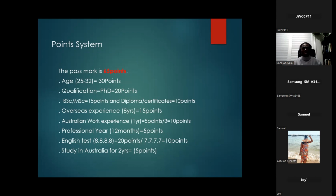So whatever the assessing authority tells you, you see that on your skill assessment letter, that your degree is an associate degree. For example, if it is an associate degree, what that means is that you cannot claim 15 points. You can only claim 10 points. If you go ahead to claim 15 points in your expression of interest, you will have an issue during the visa decision. The visa will be refused if the points you claim at the time of invitation are not up to the accessible points at the time of assessment. We have to be careful about that.